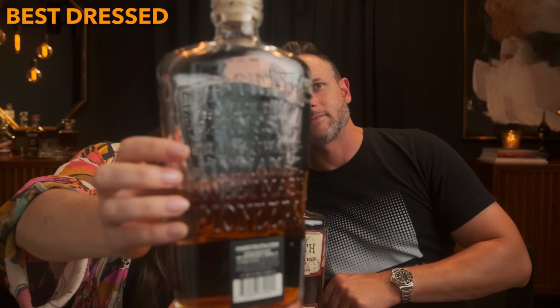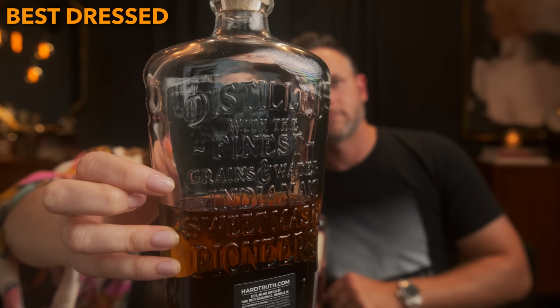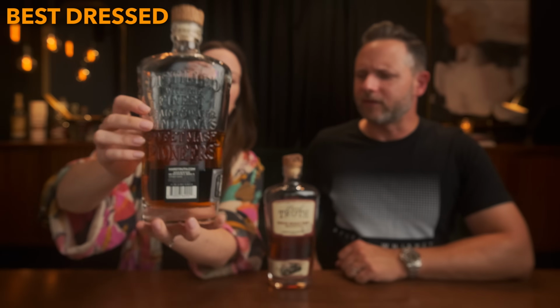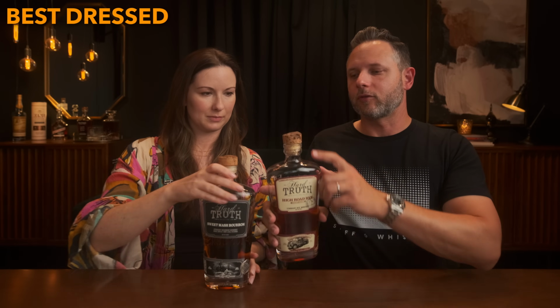For us, it's going to be Hard Truth. It's going to be any Hard Truth bottle. These things look absolutely gorgeous. Look at this cork. It's awesome. It's like rustic. Yeah. And the bottle has this like, I don't know what it's called. It's not etching, but embossing or something. Embossing or debossing. I can never remember which one's which. But it's got that going on. It's got this crazy cool cork.